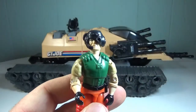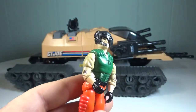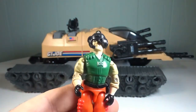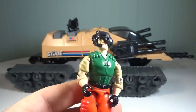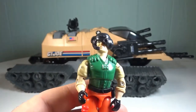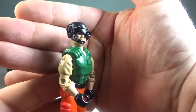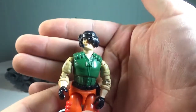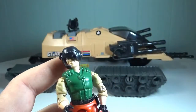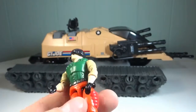Putting his helmet back on, I like the fact that he does come with a helmet, because most tank drivers or commanders or whatever you like to call them usually do have helmets with microphones attached. I'm not a big fan of the one eye with night vision. I guess if you want to call that night vision, or some sort of optics attached to the helmet. I'm not a big fan of that, but I guess you can use it.